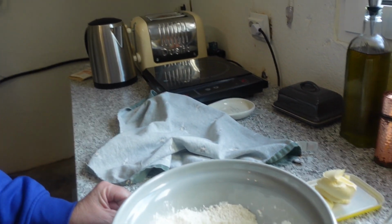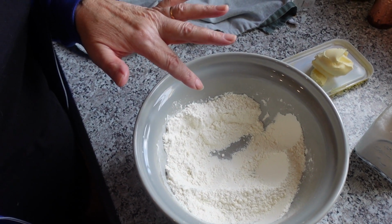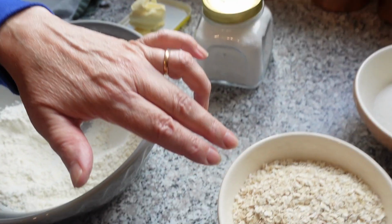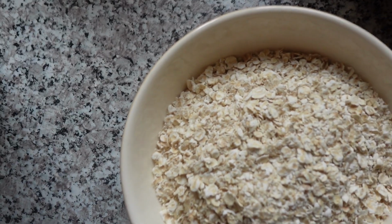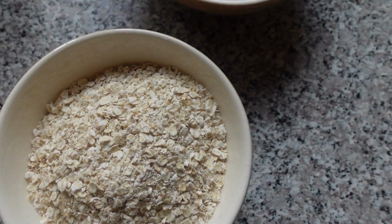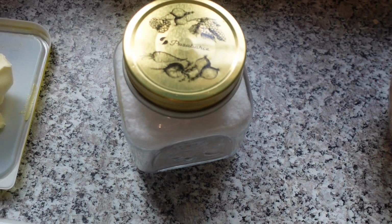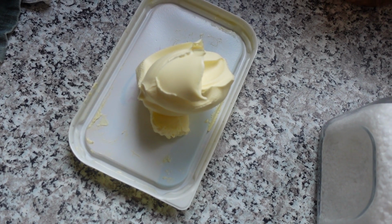This afternoon I'm going to make some oat biscuits. I'll just show you what I've got in my bowls ready. I've got 5 ounces of self-raising flour, 5 ounces of oats, 3 ounces of sugar. I'll be adding a pinch of salt to the flour and 3 ounces of margarine.